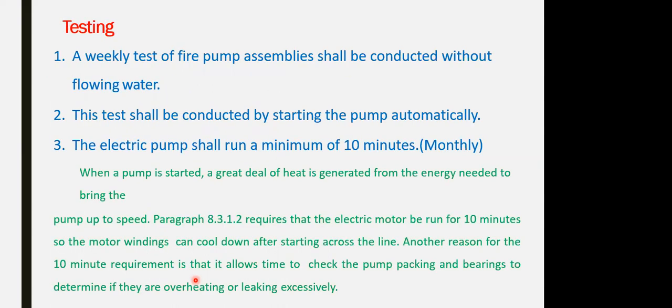For the testing, the weekly test for the pump should be conducted for 10 minutes. Except for the electrical, which is required to be operated monthly, without flowing water. Circulating water is made for the pump, not flow, bypass on the test line.